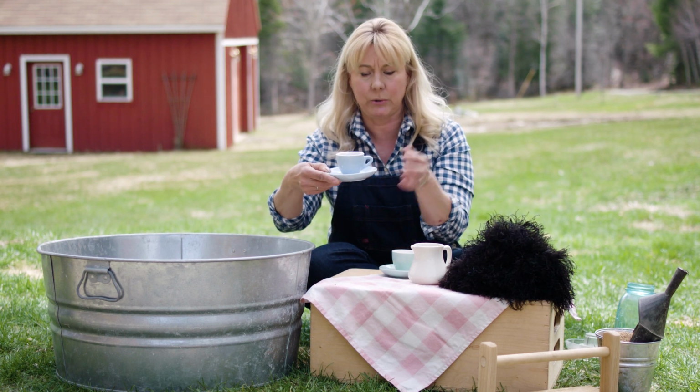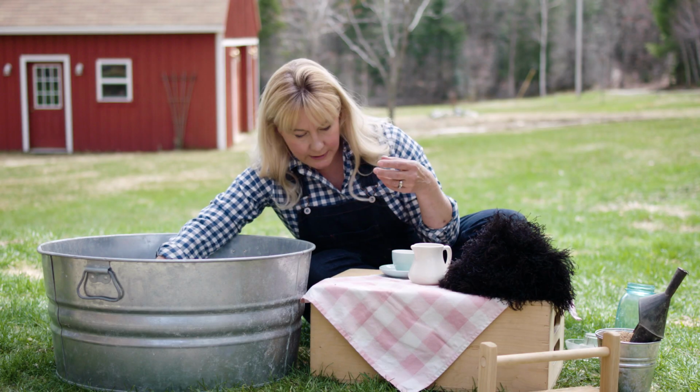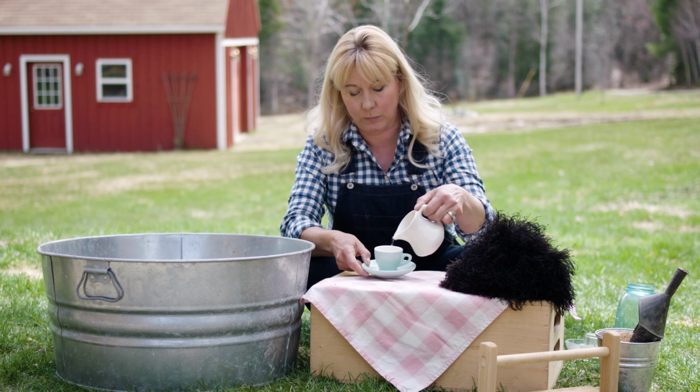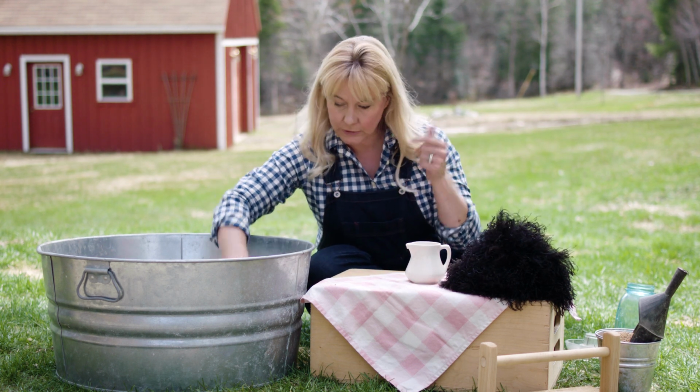But I thought this would be really cute, and the saucer will kind of contain their water mess. So I'm going to put two of them in there. You want to make sure that there's enough water for your chicks, and I give them water 24/7 when they're this small, and food. So that's their water.